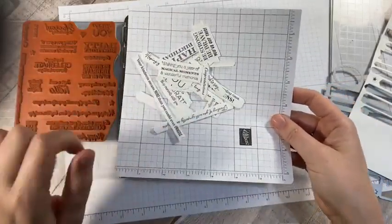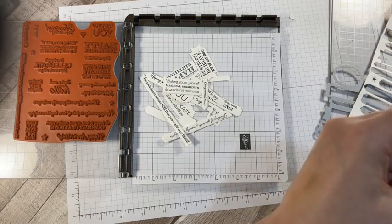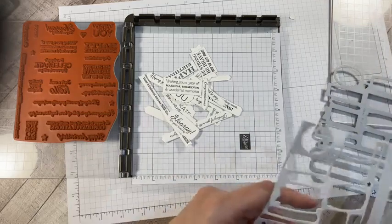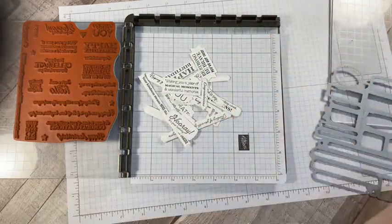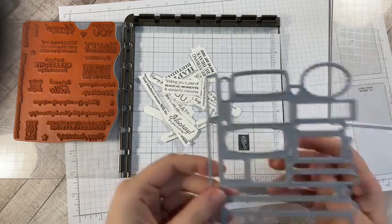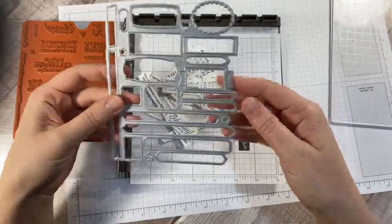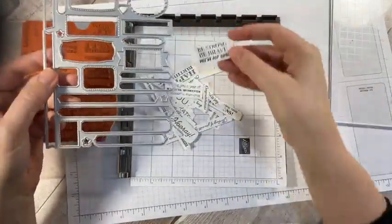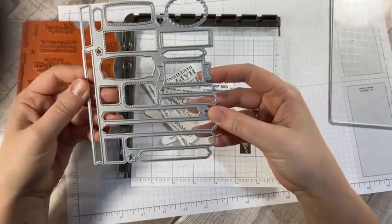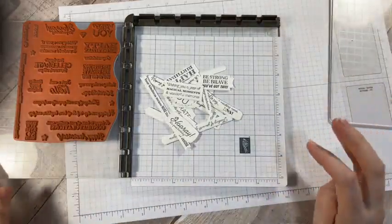Ta-da! Not good, and you could do them in all different colours as well. And you could heat emboss them on different coloured cardstock, so that the options are limitless. You can go all sorts of combinations, and obviously you can die cut these blank as well. So if you had other sentiments to stamp into these shapes, then they're great labels as well for going onto your card. So that was a must for me.